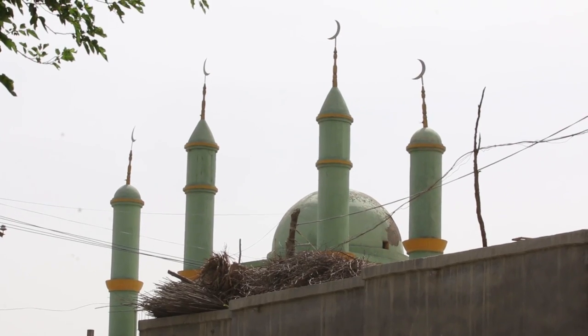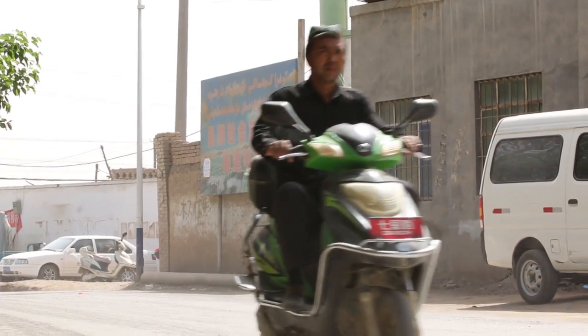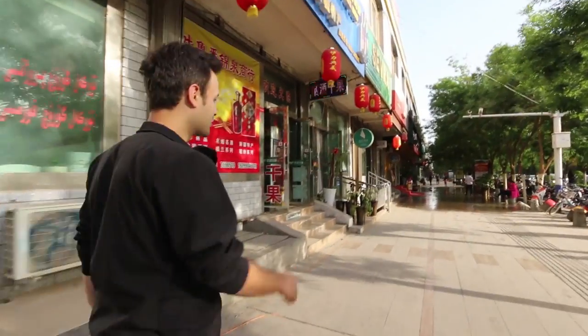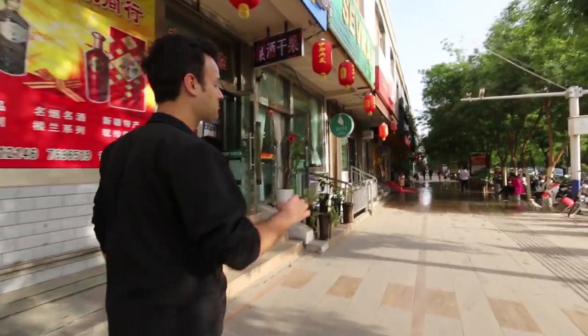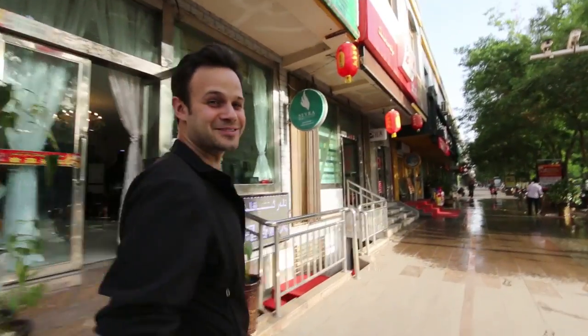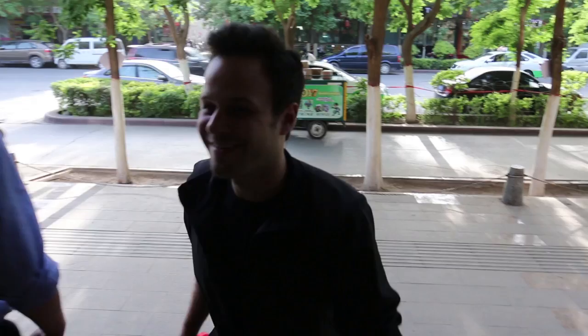After that nice walk through ancient Turpan, we made our way to a famous restaurant to try some local Uyghur specialties. So we've been walking around, enjoying the outskirts of Turpan. Now we're back in the main city and we're gonna go to a famous Uyghur restaurant that's supposed to have some of the best meat. Let's go try it out. Get some good meat. Oh yeah.